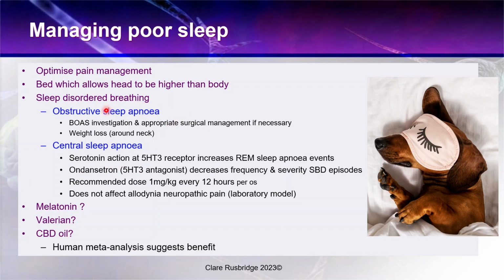If they have sleep disordered breathing, if you're suspicious about that, obviously seek your vet's advice, perhaps take some video of them sleeping, but they need to have investigation of BOAS and appropriate surgical management if necessary. And appropriate is, I must admit, I try to refer to a specialist in that area, because it's often far, far more than just trimming the soft palate, and that's often not enough for these dogs. And of course, if they've got a lot of weight around their neck, then the very best thing you can do, cheaper than anything, a much lower risk, is to lose that weight around their neck. The dog breeds that are particularly prone to this are the Pug and the Cavalier King Charles Spaniel.